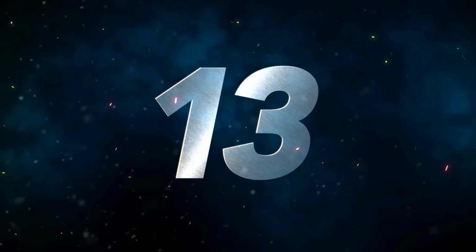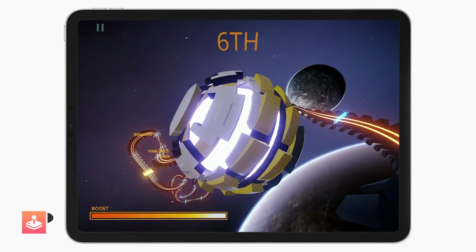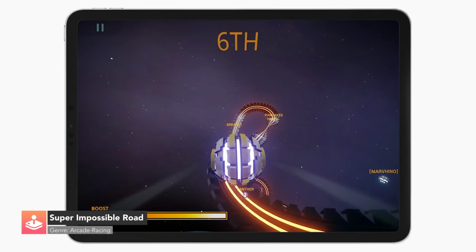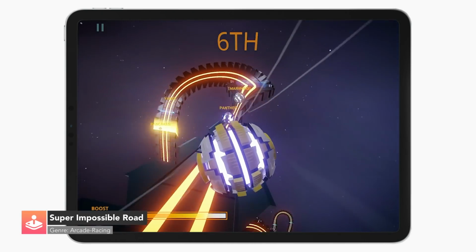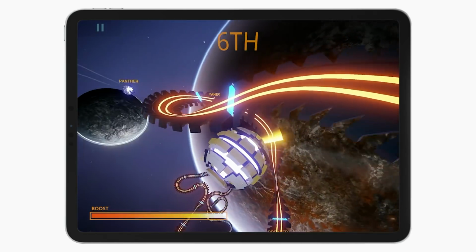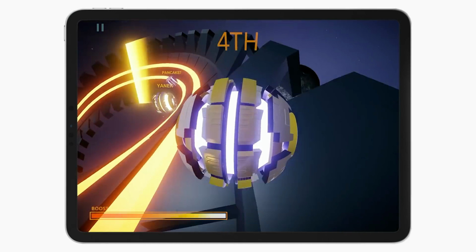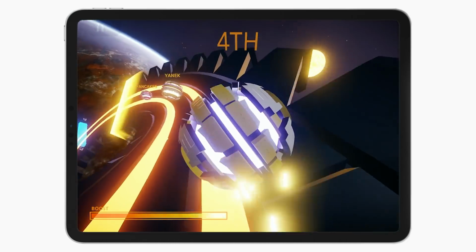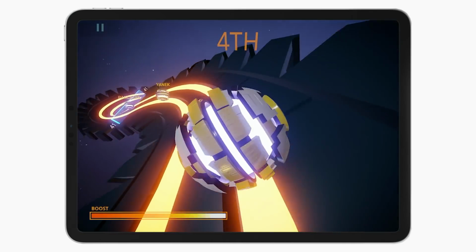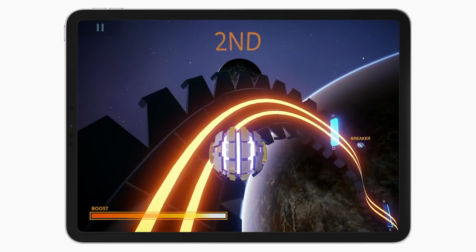Number 13, we have Super Impossible Road. The twist with this multiplayer arcade racing game is that good players race and great players cheat. Each match takes place on a twisting and turning road, and everyone's goal is to get to the finish line by jumping, taking shortcuts, knocking people off, and boosting. Basically, whatever you can do without completely falling off the track and disappearing into space.